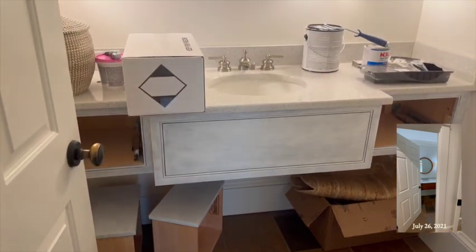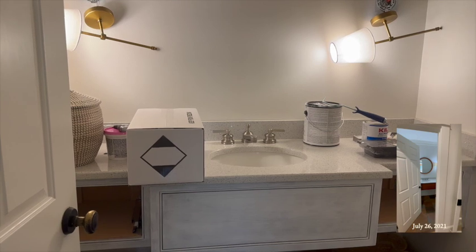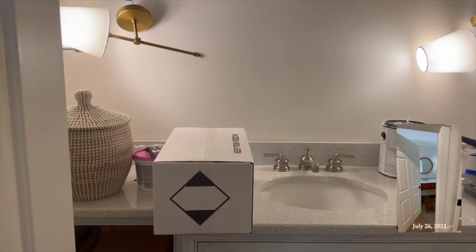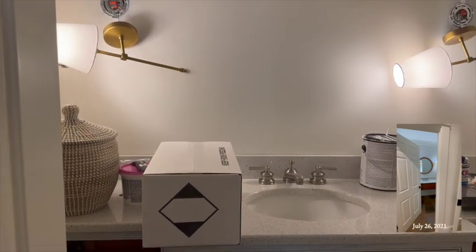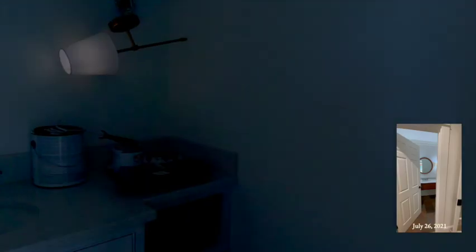So between the countertop already being epoxy and the floor tile being kind of a throwaway, I think that's a good place to experiment with this very inexpensive product and see how close I can get it to looking like the Carrara that we have elsewhere in the house. Let me turn the lights off so I don't set the wall on fire. It doesn't seem good to have them right up against it.